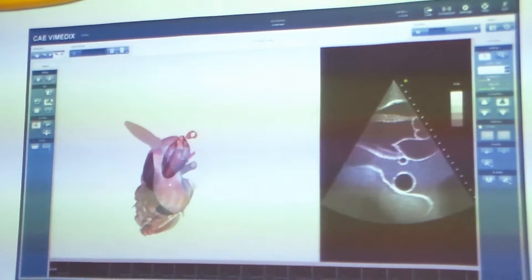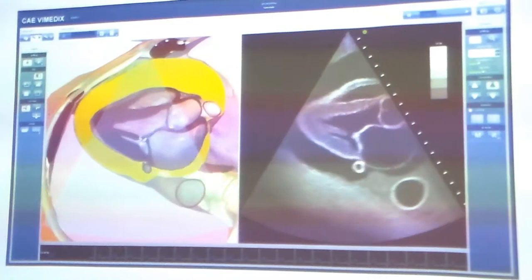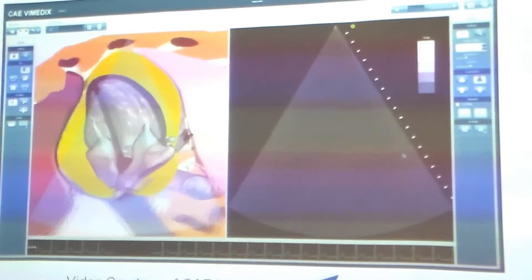With the Vimetics system, here is a cardiac tamponade case. The pericardial effusion is represented in green. Both screens show a representation of the swinging heart, the dynamic collapse of the right ventricle, and the collapse of the free wall of the left atrium. Here's a different four-chamber view of the swinging heart as well.